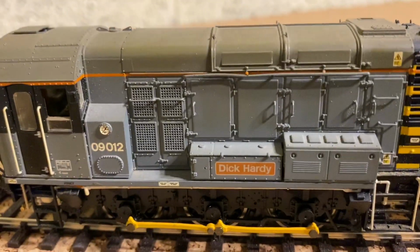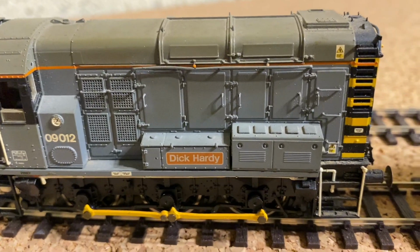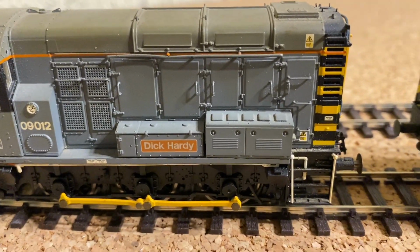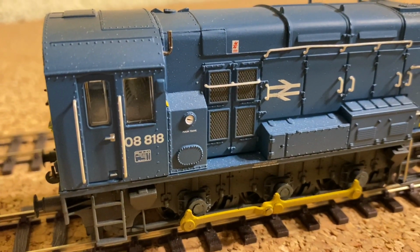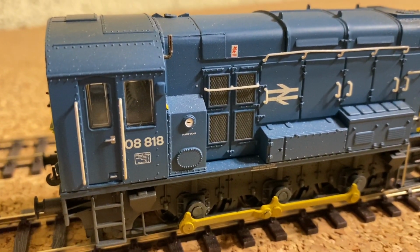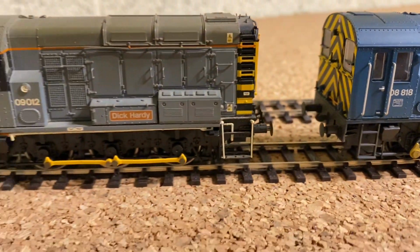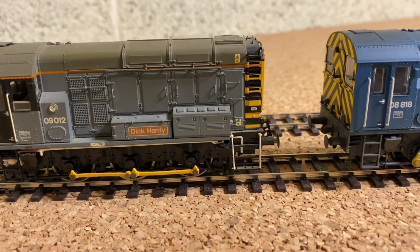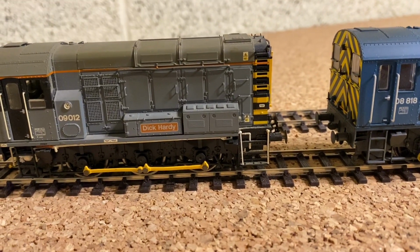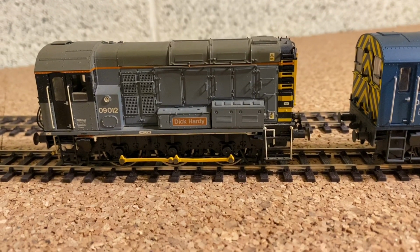The railings and grab rails and things like that on the Hornby model are slightly more fine throughout, and that's fairly apparent. The ones on the Bachmann are a little bit more chunky. It looks like the paint that's gone on gives a slightly thicker look. They both are fairly good representations from the side, but like I said, the Hornby one does score a few more points. Let's have a quick look at the front end.